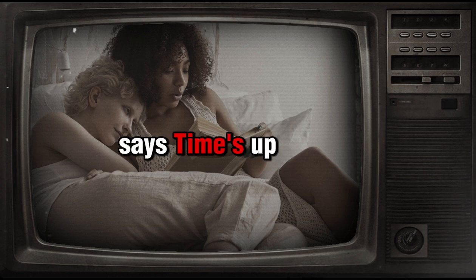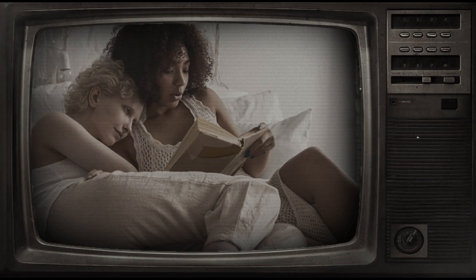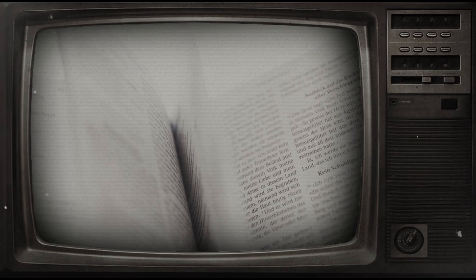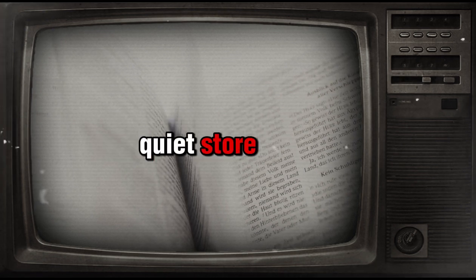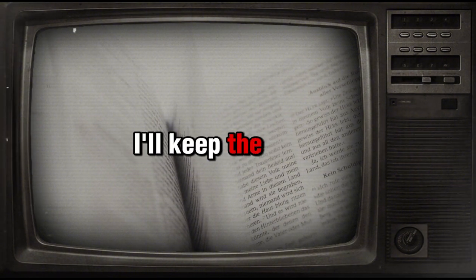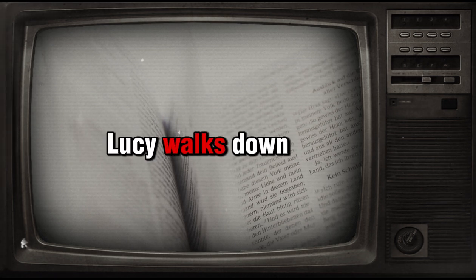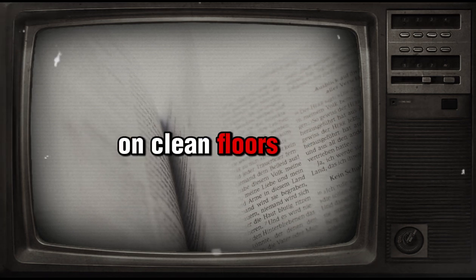When the nurse says time's up, Lucy walks home past the dark bookstore. The closed sign swings sadly. She takes the attic key from her necklace. The music box plays Clara's song loud in the quiet store. Lucy whispers to the dusty air, "I'll keep the story safe." Somewhere downstairs, Marmalade purrs.